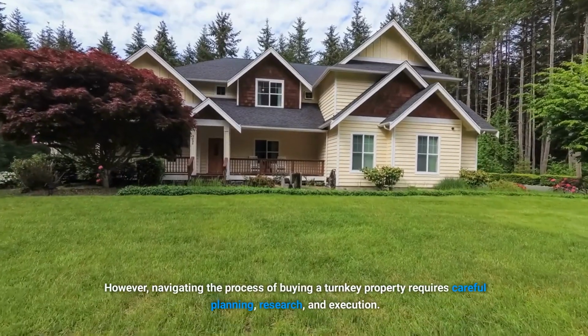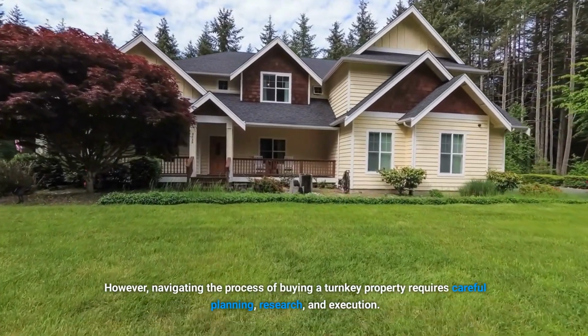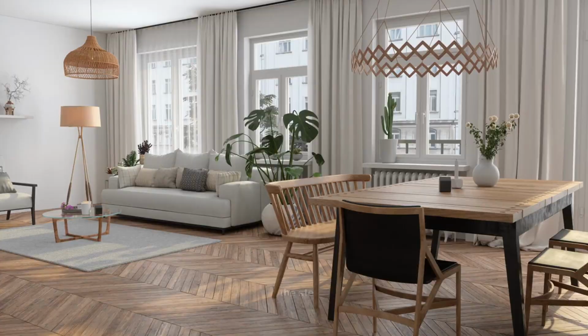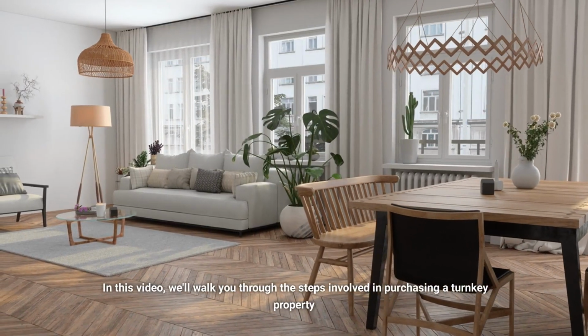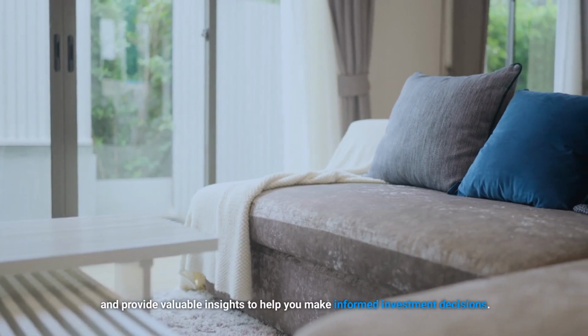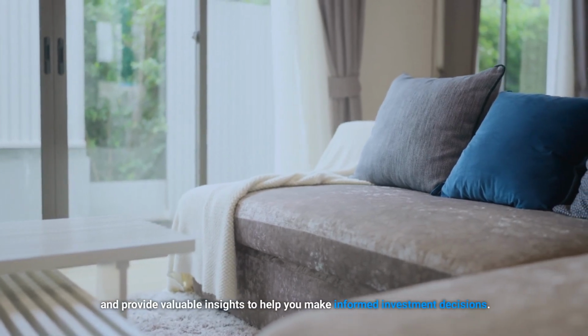However, navigating the process of buying a turnkey property requires careful planning, research, and execution. In this video, we'll walk you through the steps involved in purchasing a turnkey property and provide valuable insights to help you make informed investment decisions.